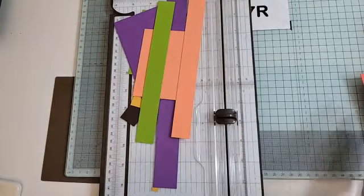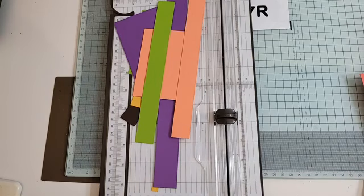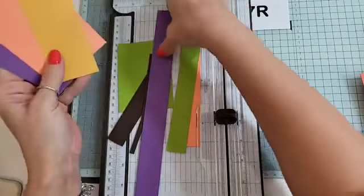Right, let me put these back in the drawer. Right, let's put them to one side, and move on to the next idea for you. Okay, so then we're getting smaller and smaller pieces of cardstock.